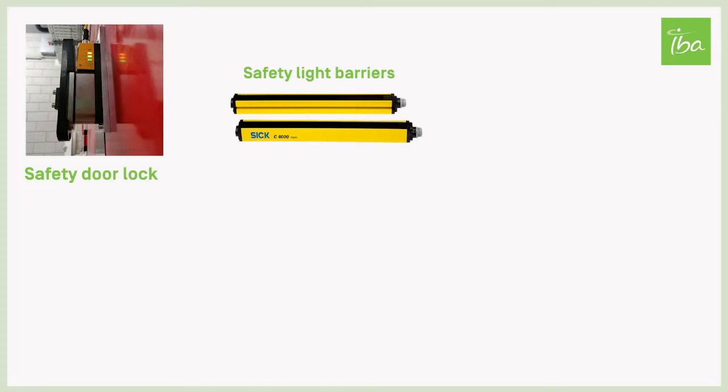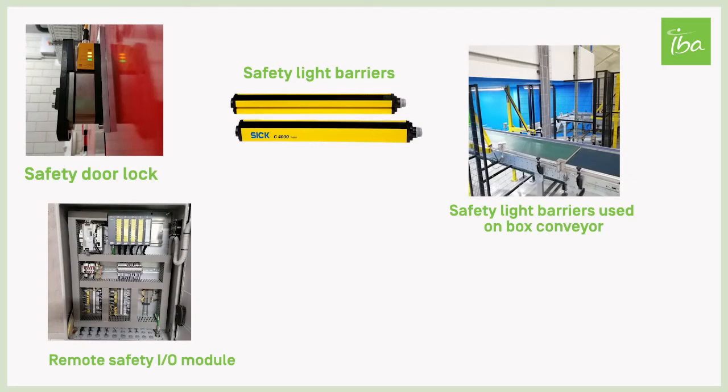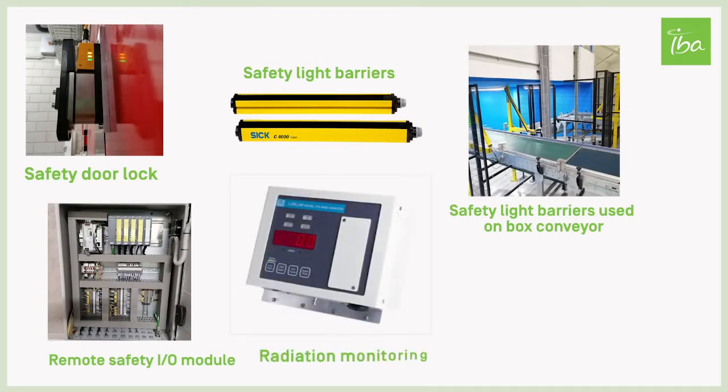In order to secure the zone, IBA can also provide all the safety devices. IBA can provide the door lock to be sure that the door is locked, and the intelligent muting barrier that we use to control the entrance and the exit of the product. We can also provide deported safety I/O, linked by ProfiSafe, and also radiation monitoring to monitor the radiation inside the vault, but inside the irradiation cell too. And also a new device, for example, the emergency lifeline. It's like an emergency push button, but you just need to pull it. So we can provide everything in terms of safety.